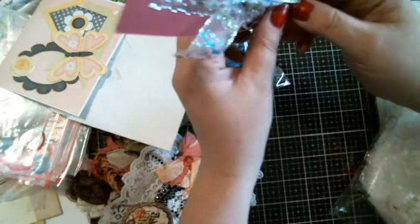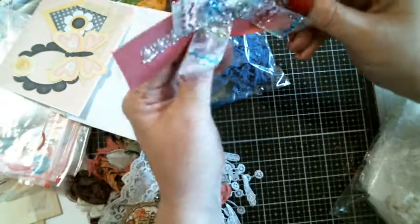Look how she decorated the top of that little bag. I'm going to keep that, of course. I like that ribbon.